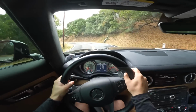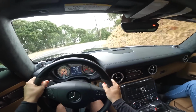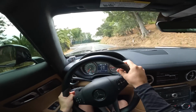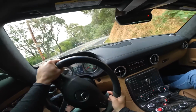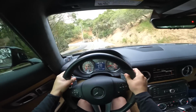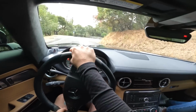Later on, they made the SLS AMG Black Series, which was a more track-focused variant, lighter weight, more horsepower, cooler exterior appearance. But the true performance driving machines in terms of their track driving abilities didn't come until the second ever bespoke AMG vehicle, which was the AMG GT, but more specifically the GT Black Series.